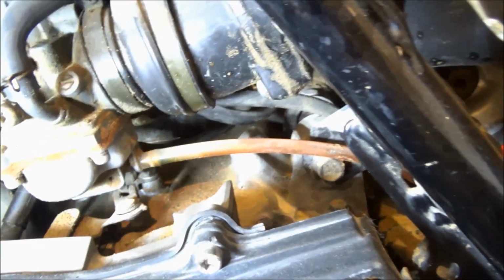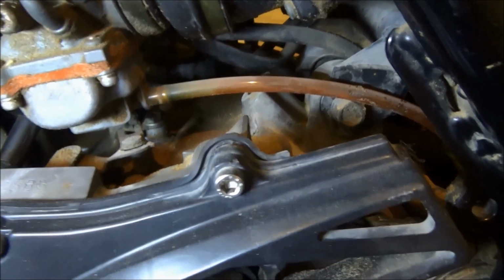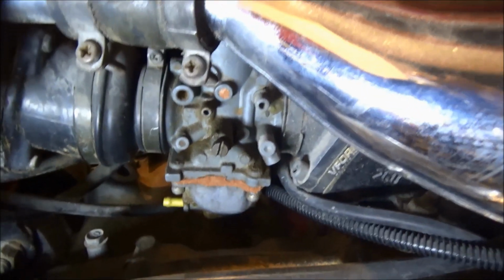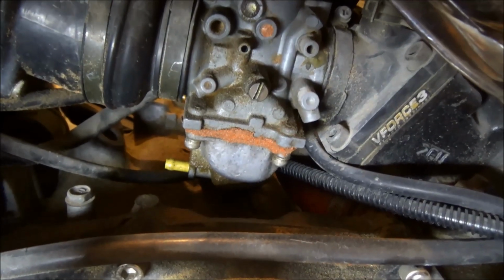And when I checked, I found that the leak was coming from the carburetor overflow vent, which is this guy. Yeah, so the fuel is coming from this carb. I know that for a fact.